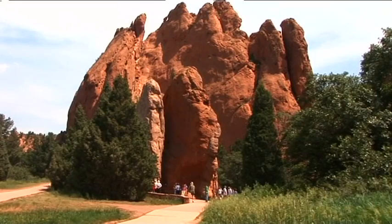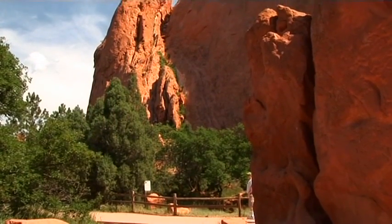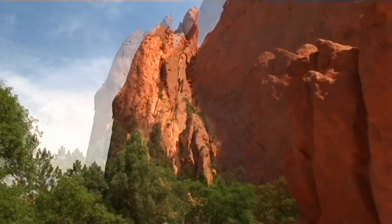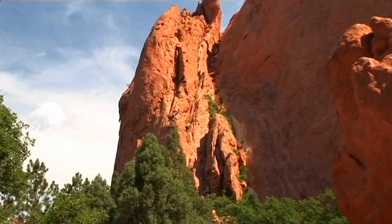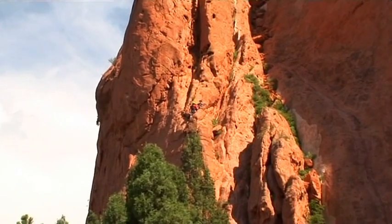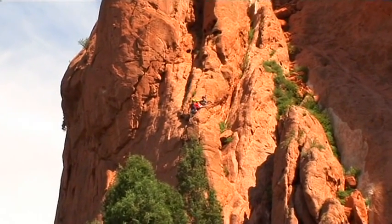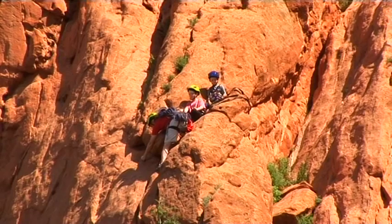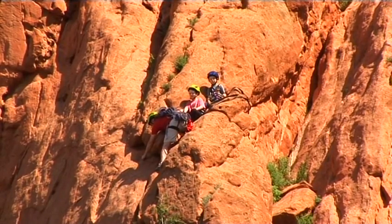Protected by the rocky terrain, the Ute Indians found this to be an ideal place in which to spend the winter months. The tribe's winter camps existed here up until the late 19th century. The Ute not only used the Garden of the Gods as a winter camp, but also as a starting point for their journeys through the Ute Pass.